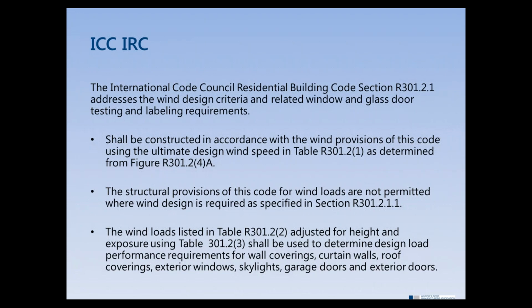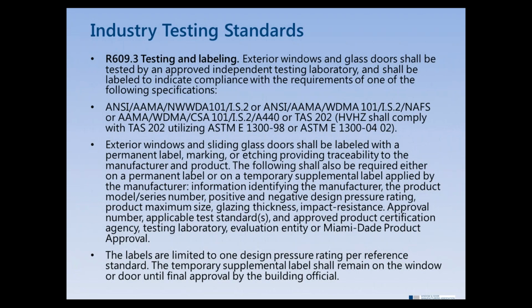0.3 of the standard. The International Code Council Residential Building Code, Section R609.3, addresses testing and labeling to the design criteria and related window and glass door testing requirements. The North American Fenestration Standard, or the NAF standard, defines the testing requirements. A label from a certification agency is the most straightforward method to prove compliance.